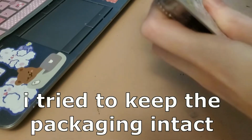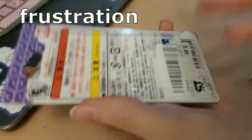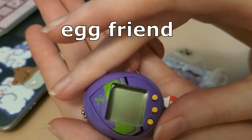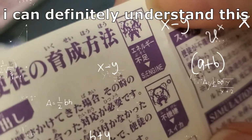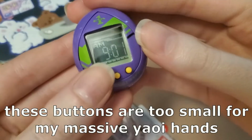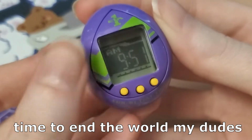Look at this dope packaging. I tried to keep the packaging intact, but that didn't work. Frustration. Free him. Release the boy. Egg friend. Destroyer of worlds. Instruction manual. I can definitely understand this. Okay, come to life now. What's the effing time? These buttons are too small for my massive yaoi hands. Time to end the world, my dudes.